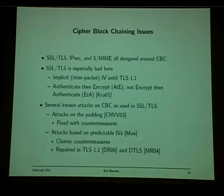So when I say AES, remember this is like 1992 and 93 when the stuff was being designed. What I really mean is AES CBC, because that was what the popular ciphers at the time were. And as we now know, there are some problems with using CBC if you're not very, very careful, and TLS is especially affected here. There have been not one, but two different sets of attacks on CBC as used in TLS. The first is that TLS had this thing where basically the IV of packet n plus 1 was the last block of packet n, and that's a problem.